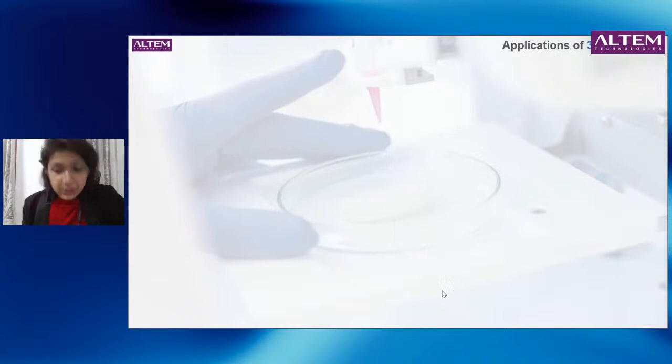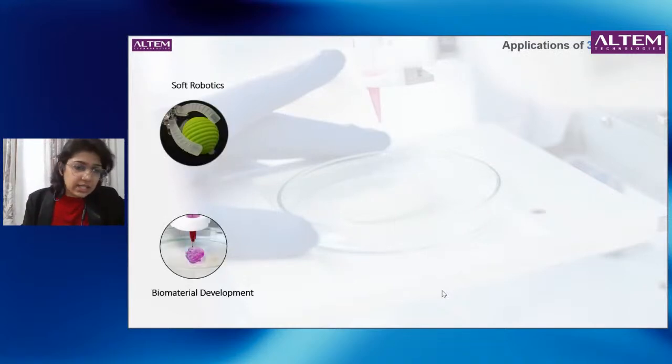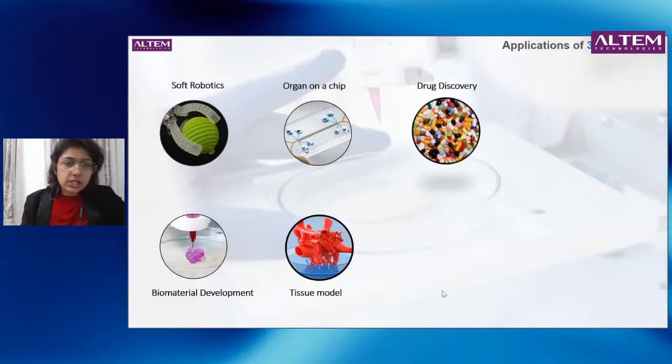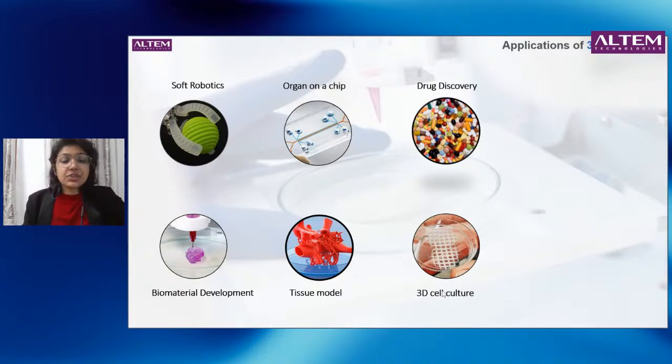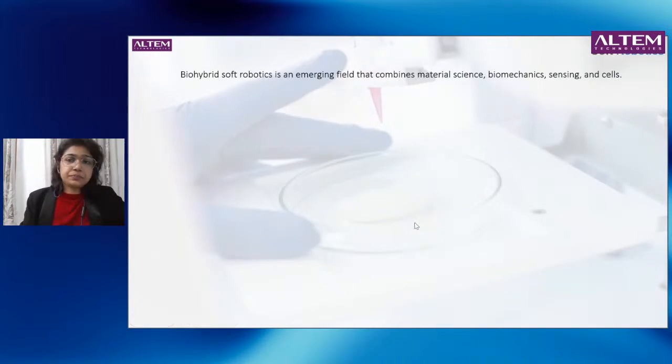So applications of 3D bioprinting are soft robotics, biomaterial development, organ on a chip, tissue model, drug discovery, 3D cell culture, complex models, and drug delivery. So I'll go one by one, giving you small examples. This can be quick because we will have more detailed presentations coming up on each of the areas or a selective set of areas. So stay tuned to that.